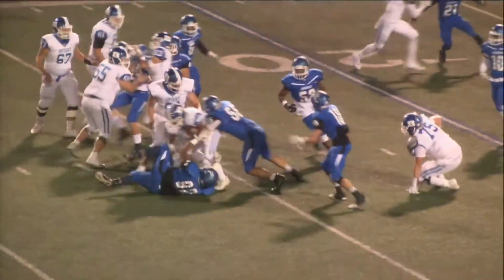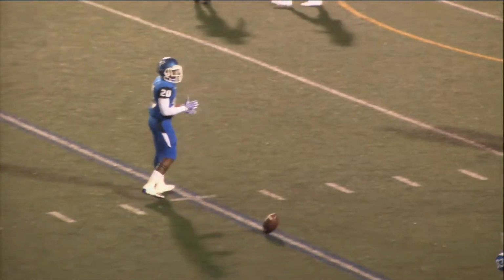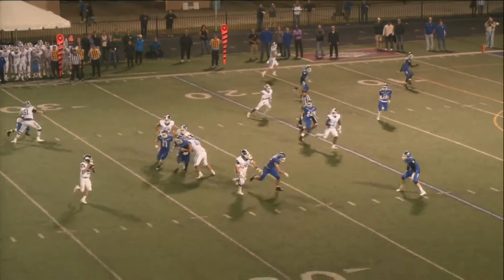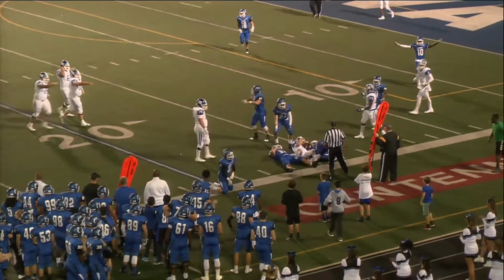Will stay on the ground. Nowhere to go that time. Picked up a yard. Metters will throw. Roman Aaron on the coverage. Nope. Ramirez, not as much confidence in his leg. Fourth down. Metters hit hard at the 17-yard line.